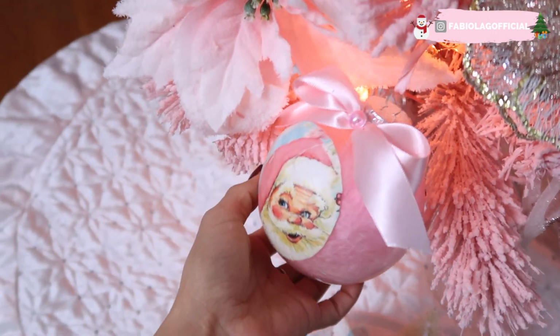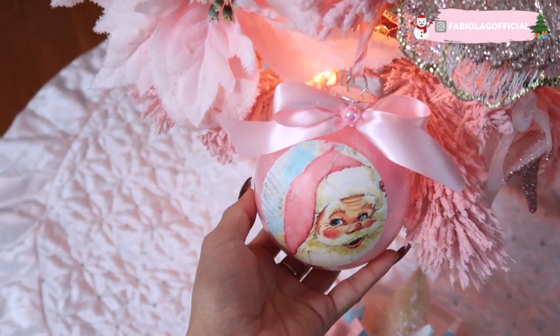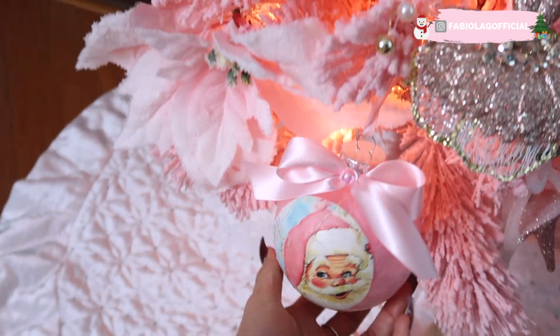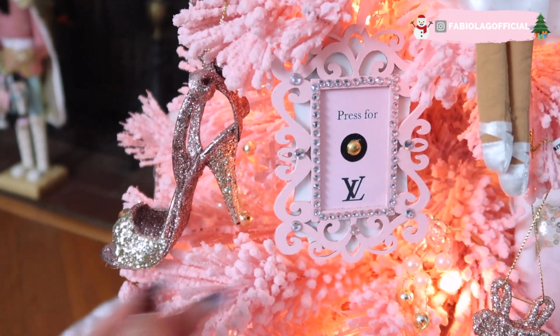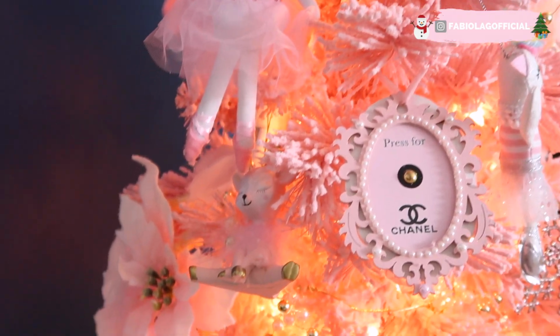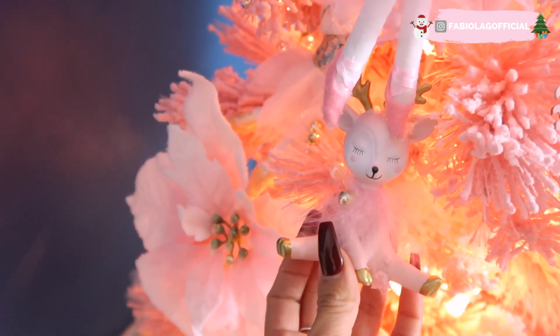This one here I got from a really good friend of mine, My Little Pink Corner. She made these and they are absolutely stunning. It has little feathers inside. Super cute, as well as this one here. Look how beautiful these are. So pretty. Have some more little slippers. There's some more ornaments on the side.